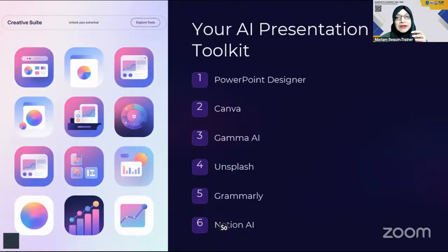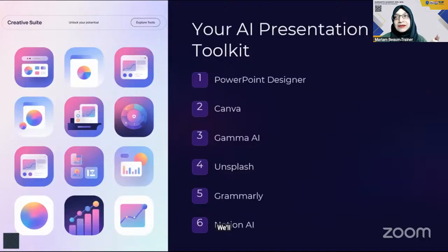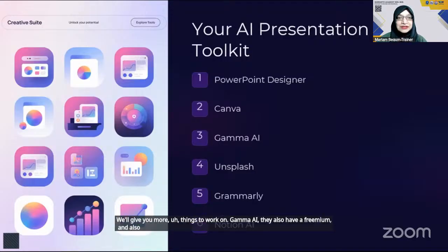So this is what I will recommend as your AI presentation toolkit. PowerPoint Designer, which is there already in PowerPoint. Canva, you can either have the paid or the free version. The paid version will give you more things to work on. Gamma AI, they also have a freemium and also the paid version.